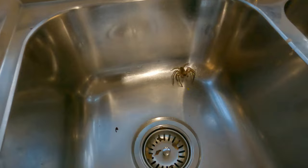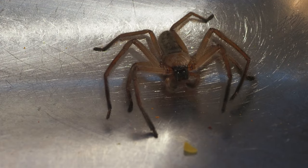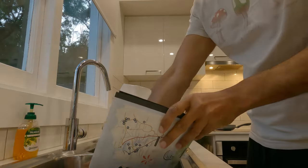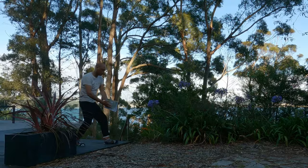Well, one of the joys of living in Australia is having to deal with spiders. And this morning I woke up to a little bit of a surprise in the form of a huntsman spider in the kitchen sink. We obviously need to get her out of the sink, so I'm going to relocate her using a tourist brochure and this flimsy plastic container out of the sink, little guy.